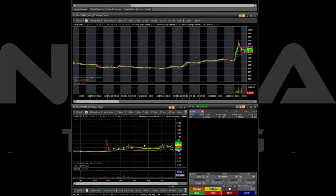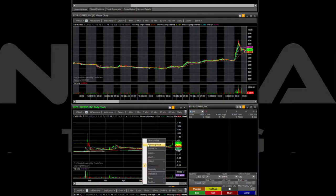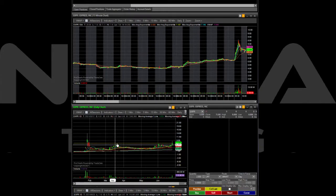Like for example, EXPR, we're on it right now, right? The previous trading sessions were right. It went up right here in March, maybe just over around $6. Same thing here. It ran, reached $6, and then pulled back. So now the resistance is around 640.